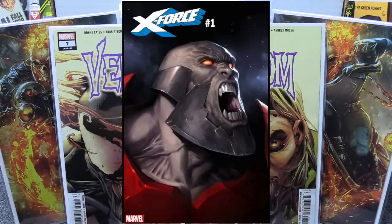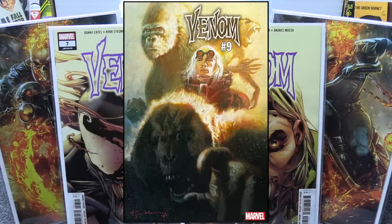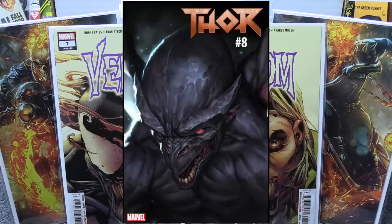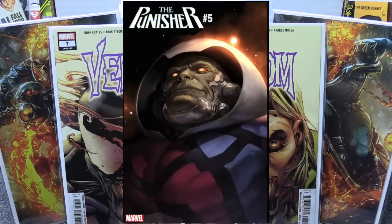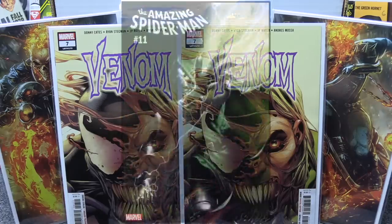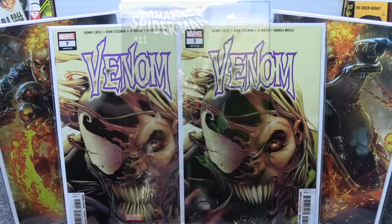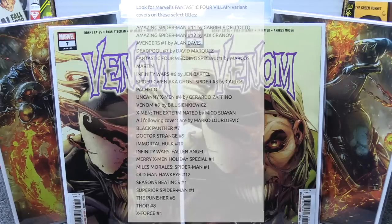Fantastic Four villains are going to be on the covers of a lot of the Marvel variants in December. It's going to promote the wedding of Ben and Alicia. So those covers, there's a bunch of them on the screen right now. They look really good. And as you know, Marvel does these runs of comic variants for a month or so, depending on what comic they're trying to promote, and those look really good.